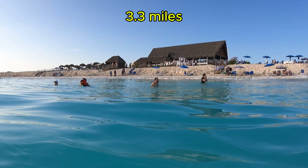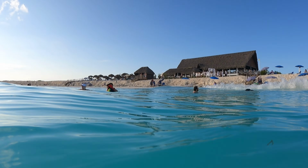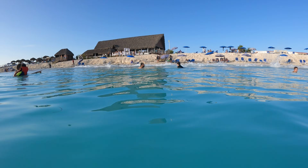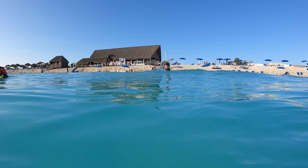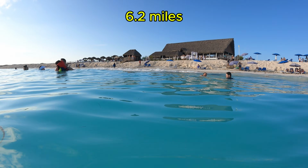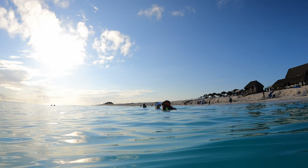Walk east, and you'll pass a couple of bungalow-style hotels before you leave all civilization behind. 3.2 kilometers later, there's nothing but untouched beach for nearly 10 kilometers, all the way to the tip of the island.